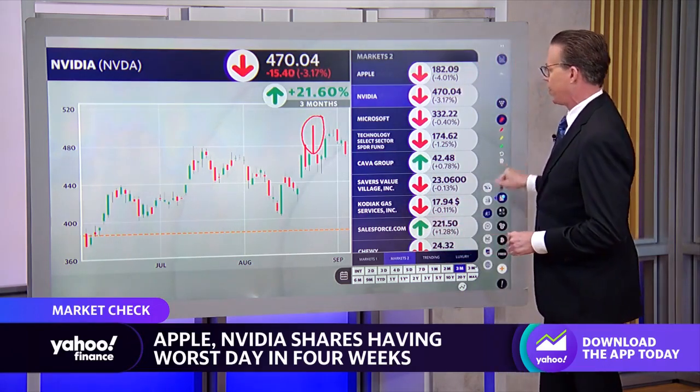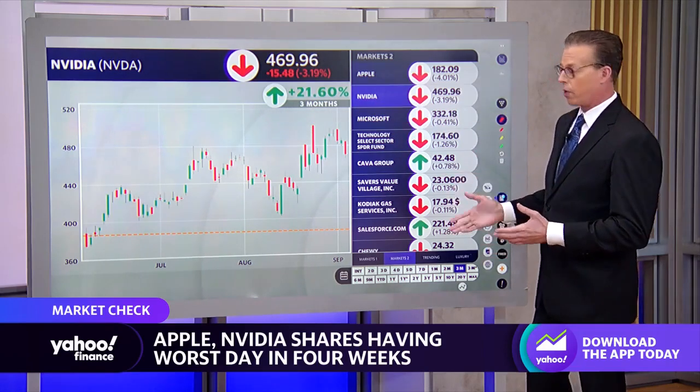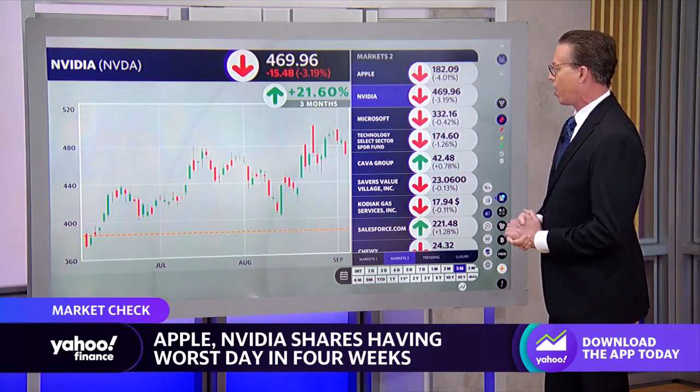I think the main point here is that NVIDIA has not been able to climb above that high there. So even though we are still close to these record highs, I would be a little bit cautious at this point.